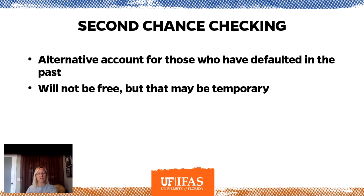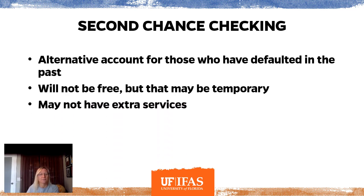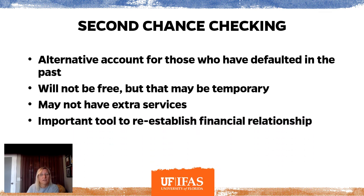Then the bank says, hey, you got this. Let's convert you over to a free checking account. There are a certain number of months that you've kept that account in the positive. So if it's not free, it's probably just temporarily not free. It may not have some extra services that you would have with a regular checking account. Maybe there are fees for deposits or something like that, but when you have kept your checking account in positive for the required amount of time, then you'll be able to convert to an account that has those services you're looking for.